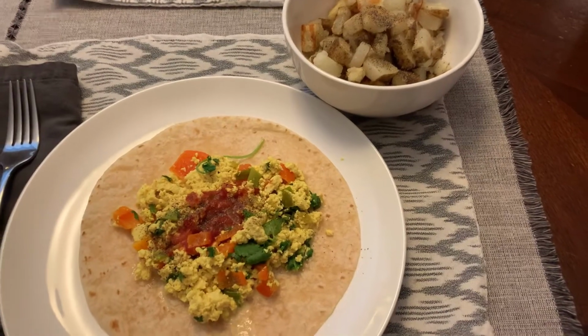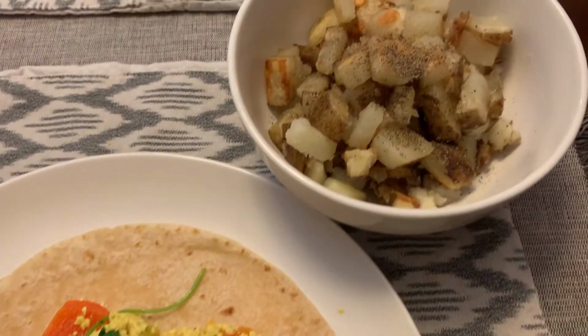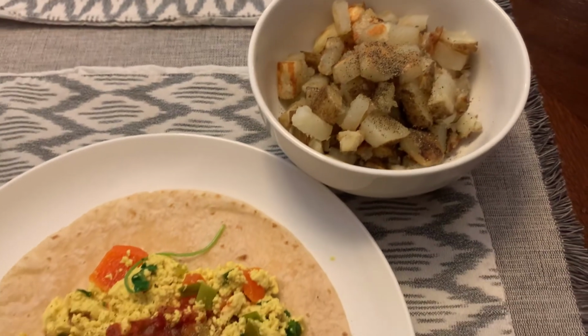There's the finished product there. I had some salsa put on top, and I had 3 of those burritos. Also had a couple of bowls of potatoes with some pepper and ketchup on it. And let me know, what did you guys have today?